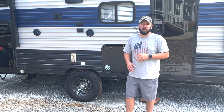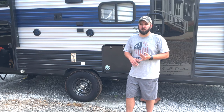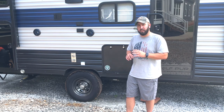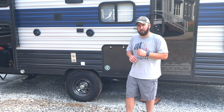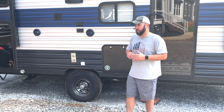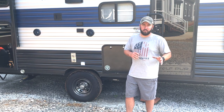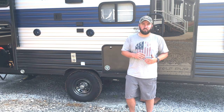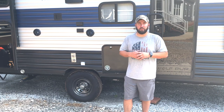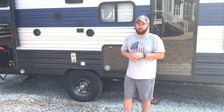I don't plan on keeping these tires long. They probably will get upgraded to Goodyear. But look at your tire date. These were made towards the end of 2020, tire date will be stamped on the side. I wouldn't run them longer than a year and a half, and that is keeping them out of the sun and actually using your camper to move to keep the tire actually in use. So that is just something I wanted to point out.